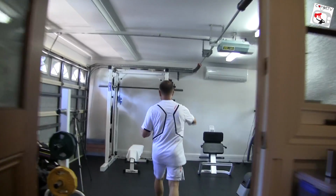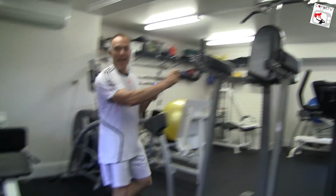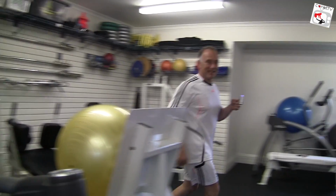Looks spectacular. We've got a max rack. We've got donkey calf machines, we've got cardio gear, things to do abs and watch Nikki scream and shout and carry on. We've got an awesome leg press, we've got a fit ball. Man, we've got so much stuff.